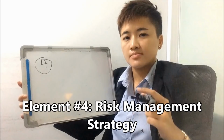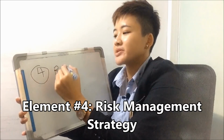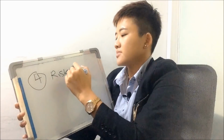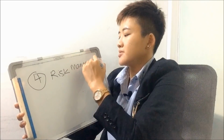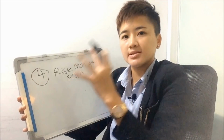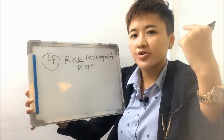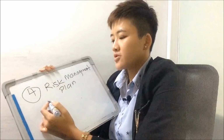Fourth thing that you need is your little risk management plan. Okay, so within your trading plan, your business plan, are your risk management aspects. Okay, you have a little risk management plan right inside. It shouldn't be separate from each other. It's like when you have a business plan, you also have a marketing plan inside. You also have an operational plan inside. You need a couple of things.